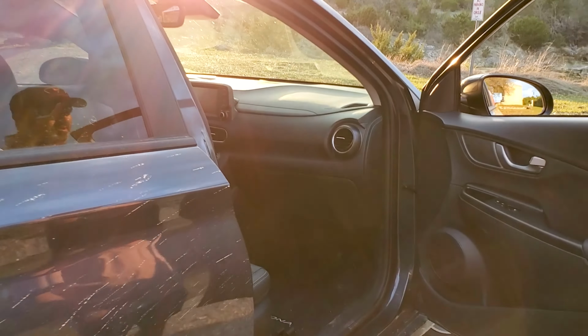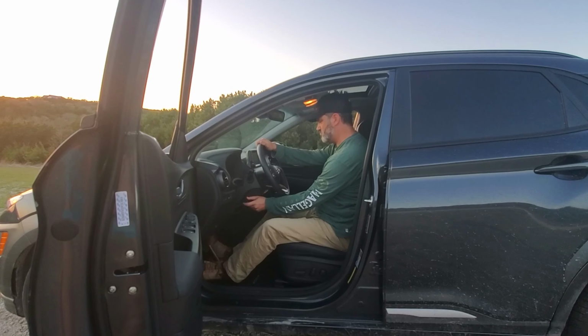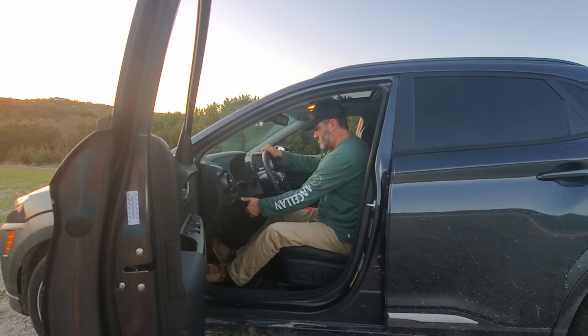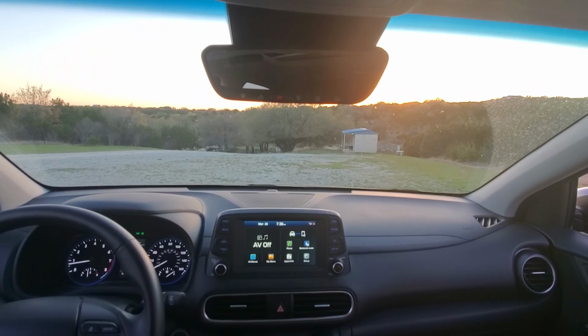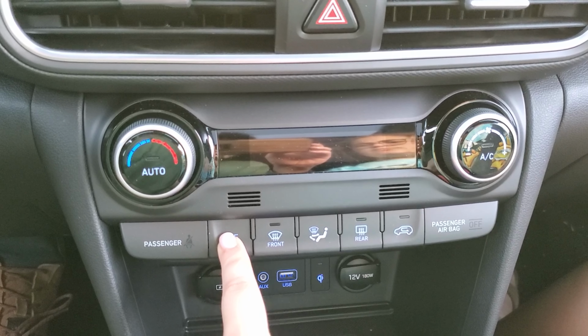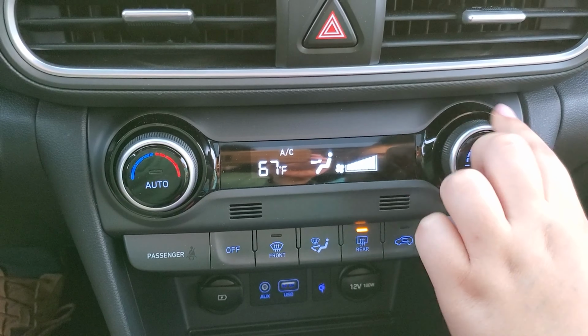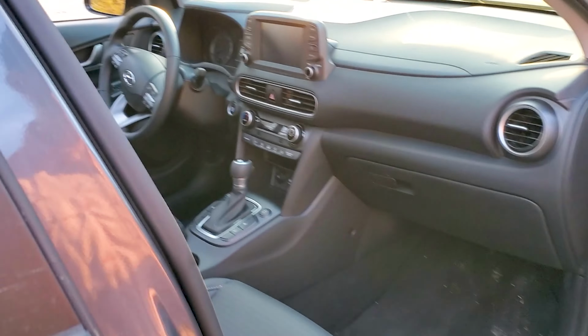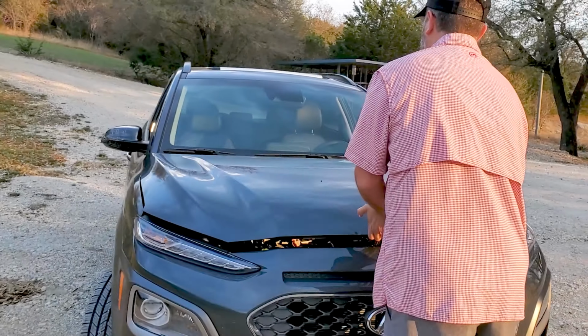You do get plenty of space up front. It makes up for the space in the back that's a little short. Up front, you get plenty. Very intuitive, easy layout. It's easy to see, the buttons are easy to work. Hyundai Kia's infotainment system works wonderful. So it's just real easy to navigate and get used to. Let's come around to the business end.